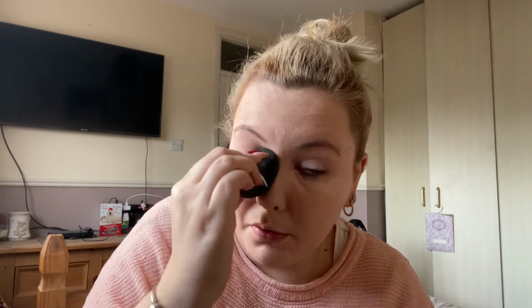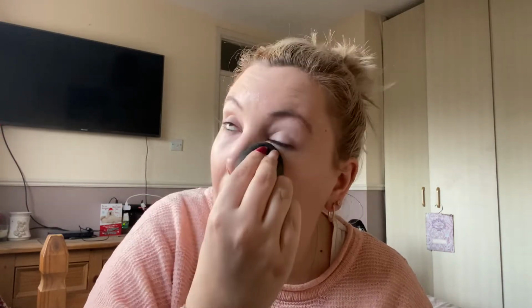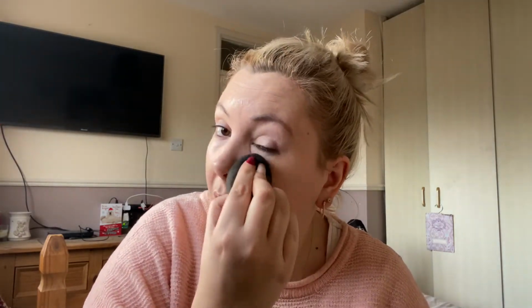Nodular. So then I'm just going to pat that out with the sponge again, just to brighten everything up. So I've just put that Touche Eclat anywhere that I want to highlight. So at the center of my face, down my nose a bit, on my chin, and under the eyes to keep that area nice and bright and awake.